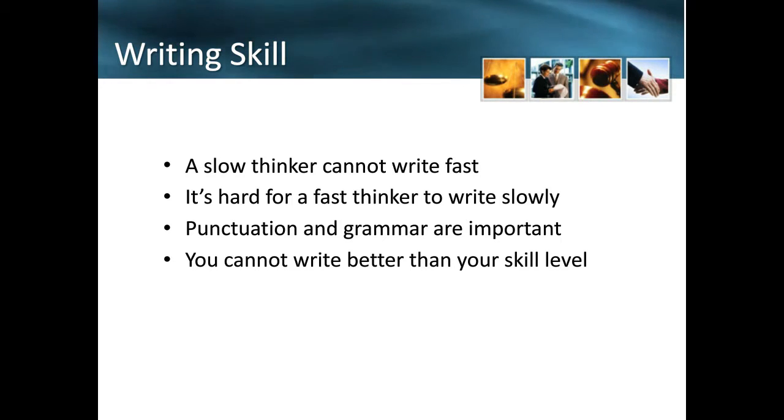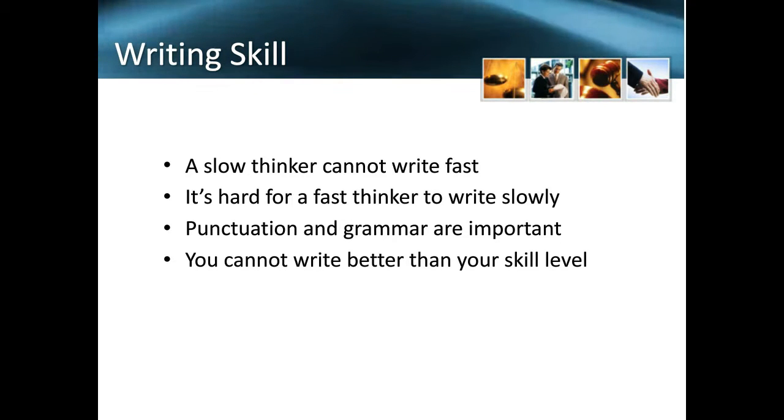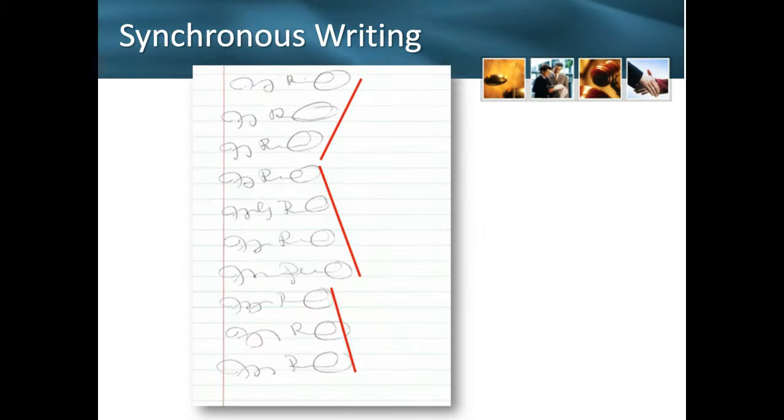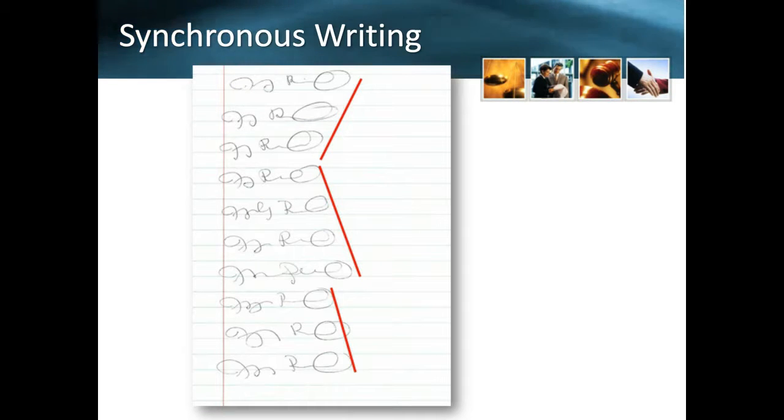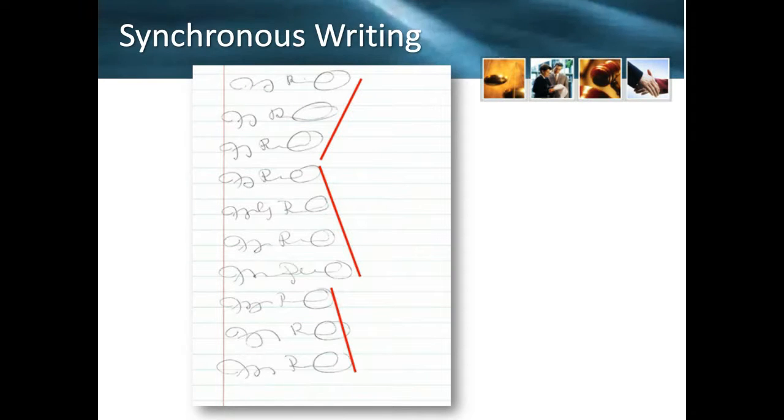Now let's switch over to something different, synchronous writing. With synchronous writing or log entries, the question is, can you tell whether the log entries were made sequentially or at different times? This slide illustrates a particular type of pattern called margin drift that is seen when signatures are made in groups.